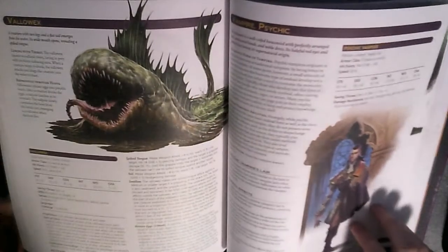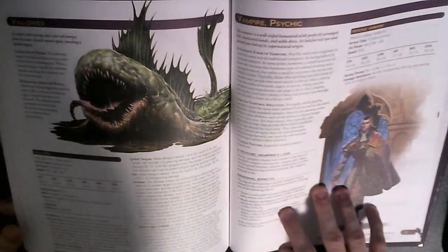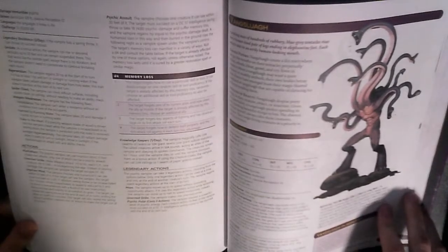And we got a psychic vampire. My God. So the normal CR of a vampire is like 15. What's the CR of a psychic vampire? It's actually not on this page. It's challenge 13. Okay. Looks like we got a Yuan-Ti kind of creature there.